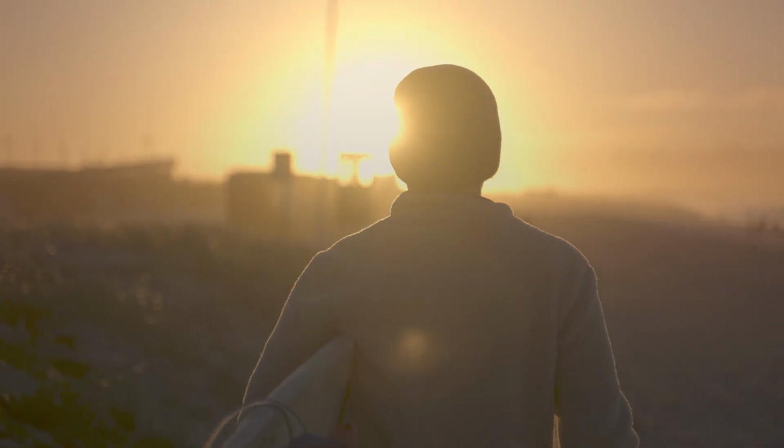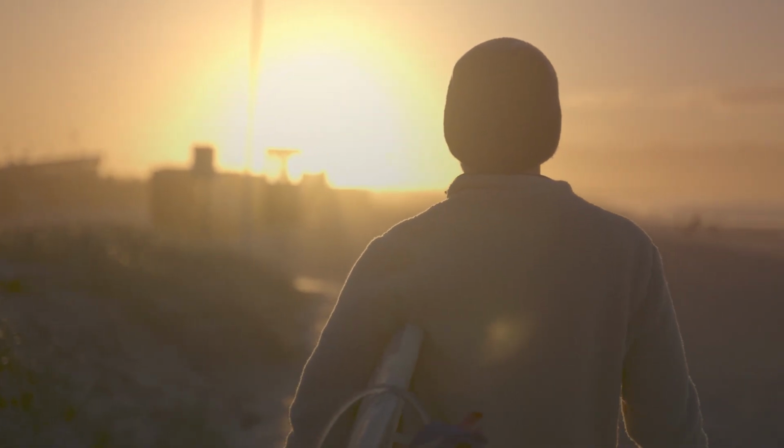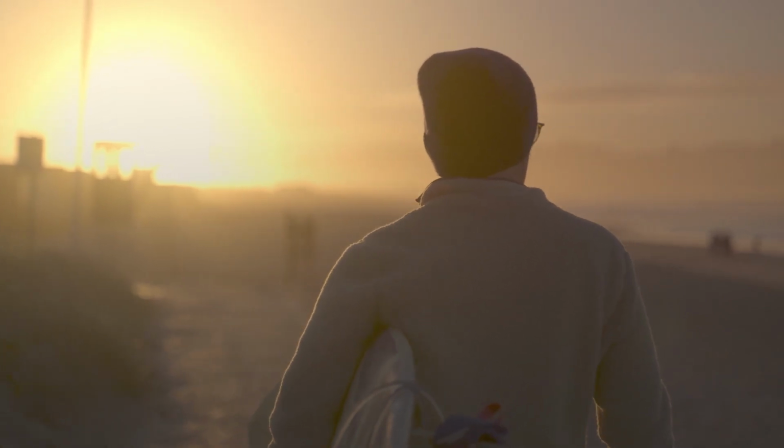So get a good hat. Not all hats do the same job. Cotton hats aren't going to do a great job, but something nice and thick and woolly that covers your ears, that covers as much of your face as possible, is going to really help you out in your battle to stay warm. Other accessories to think about, of course, are things like gloves, which will go a long way.